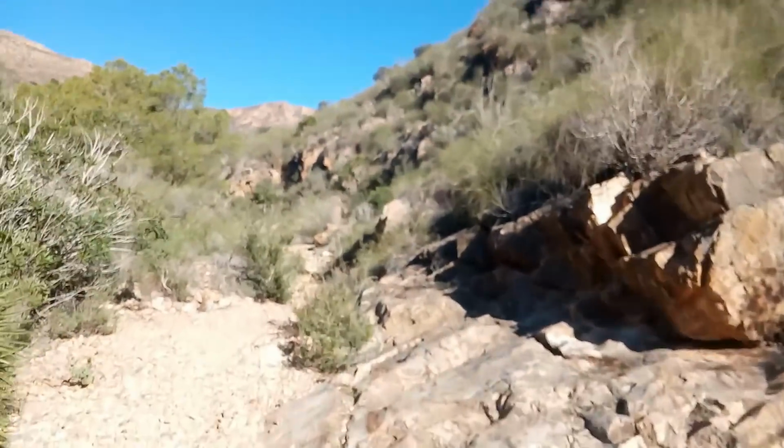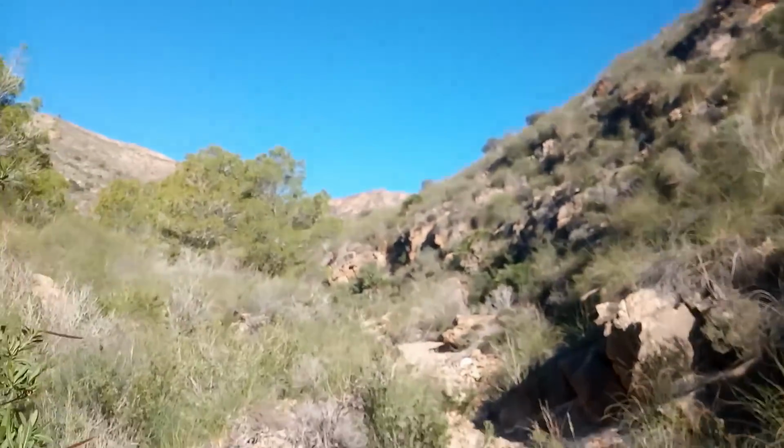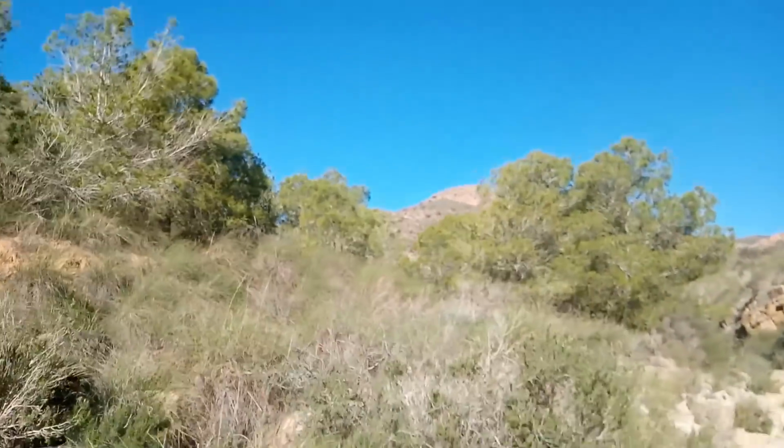And we are climbing quite steeply now, so every few yards I'm climbing up a little waterfall, and so we're getting to higher elevations. And here are the first of the pine trees up in the hills.